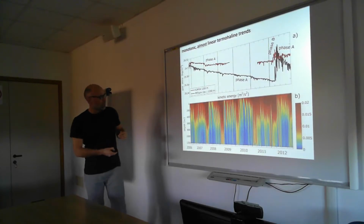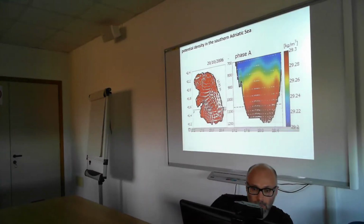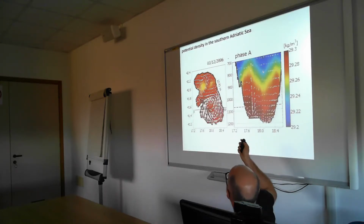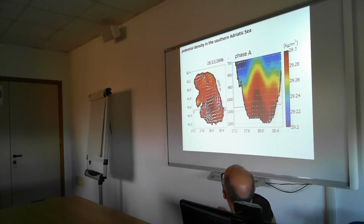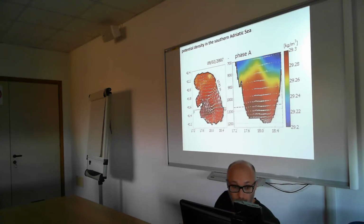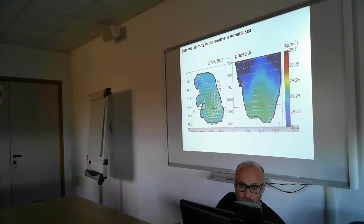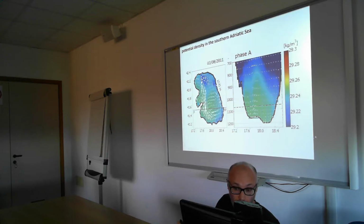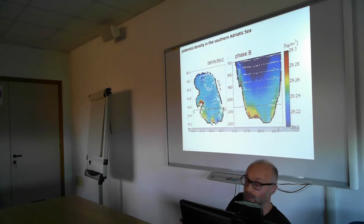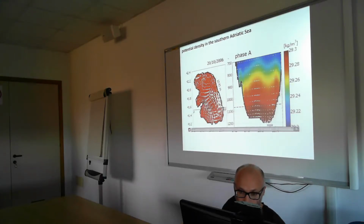Let's see if the movie starts now. I should make it start from here. This one shows how the process goes. We call it doming, but it's not a perfect dome, of course, because there are lots of instabilities and changes of the main cyclonic structure. But these thermohaline structures continue to mix in time. If we go further on, you see the density has decreased in a very relevant way. And afterwards, you see there is this cascading of dense water coming from above.